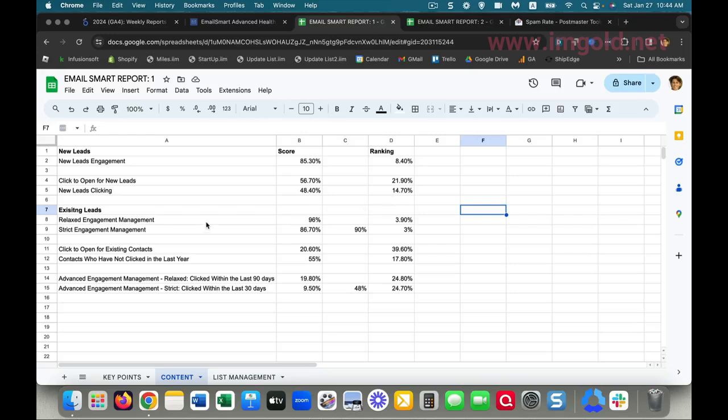For existing leads, I'm looking at these metrics. So relaxed engagement management means people we've sent to in the last 30 days who have opened in the last 90 days. So once again, you want that number as high as possible. I'm pretty happy with 96%. And strict engagement is people emailed in the last 30 days and opened in the last 30 days. So basically 90% of the people who opened and engaged in the last 90 days have also engaged in the last 30 days. So I think this gives me clues on 2 things.